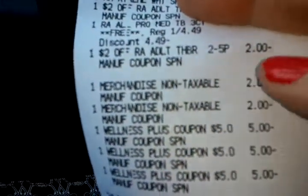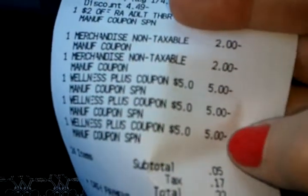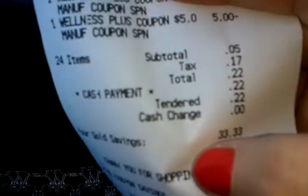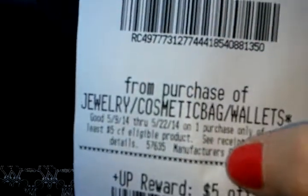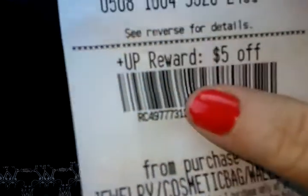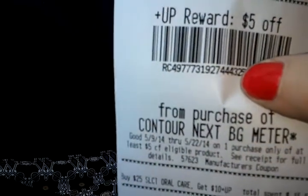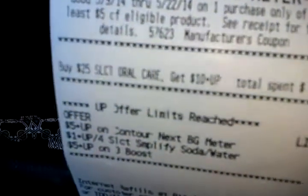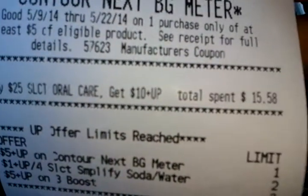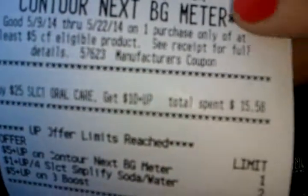Y ahí yo usé los cupones de los Legs, lo pusieron acá abajo. Usé $15 en plus up. Pagué aquí 22 centavos. I paid 22 cents. I got back a $5 for the ear backings. Me dieron los $5 del meter, right? Y pues estoy tracking para los $25. Gasta 25 y te devuelven 10. See there? I was already at 15.